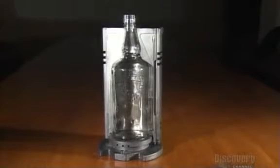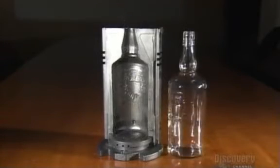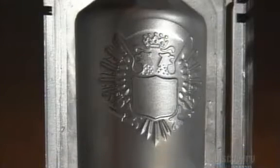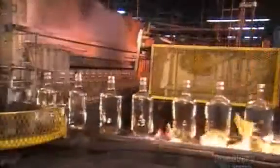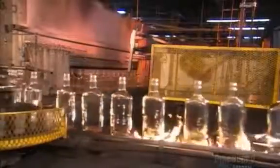But this mold has a special feature, a recessed insignia on one of the walls, which produces a raised insignia on the front of the bottle. After the bottles leave the forming machine, they travel through flames. Otherwise, they would cool down too quickly and crack from thermal shock.